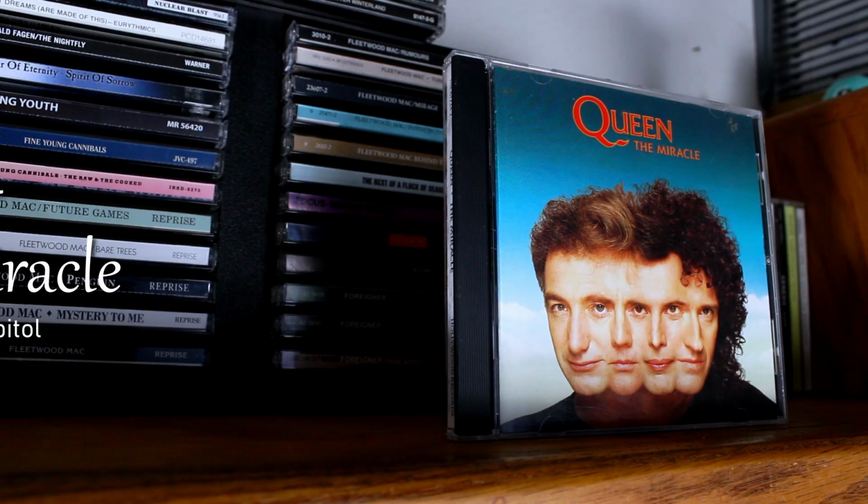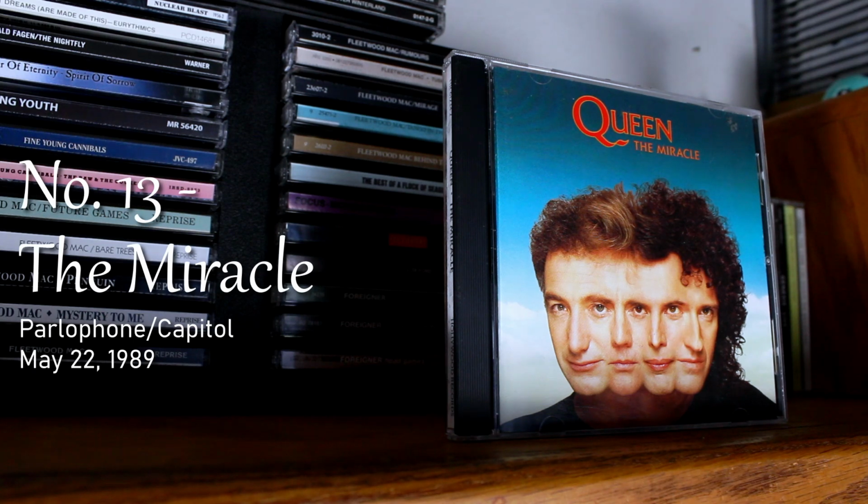And now we have The Miracle. I know people don't like the album cover. I mean, it's not one of their best, but at least it's something. Much better than The Game. But anyhow, again, not one of their strongest albums, I think.